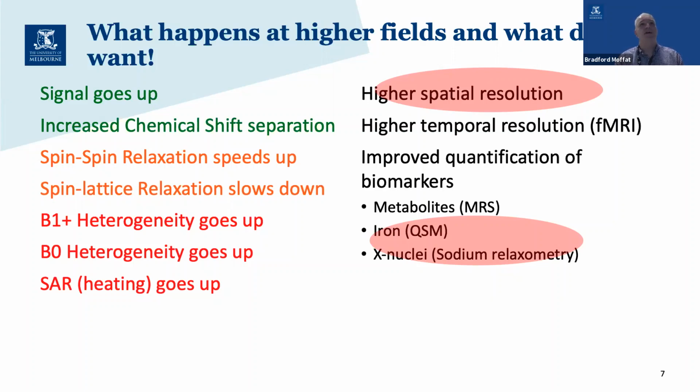But there are some other things that happen that we can also take advantage of at higher fields. So the chemical shift separation between water protons and other protons of interest, so the hydrogen protons on organic molecules, key neurochemicals in the brain, increases. And that allows us to do some really interesting, what we call chemical shift imaging. Our spin and spin lattice relaxation, so how long the signal hangs around for after we excite the protons in our system, changes at high fields. And this can be an impediment to some of our imaging, but we can also exploit this to understand the molecular and morphological environment that the water molecules are in, and that can tell us something about biology or disease that we're interested in.